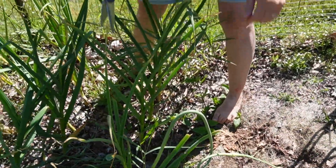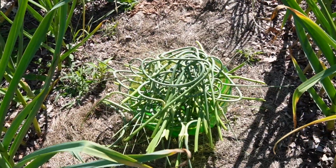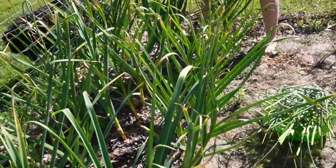And Deb's in the garden cutting the last of the garlic scapes. Nice bowl here. She'll be making some pesto probably. This was the garlic that we had planted last fall.